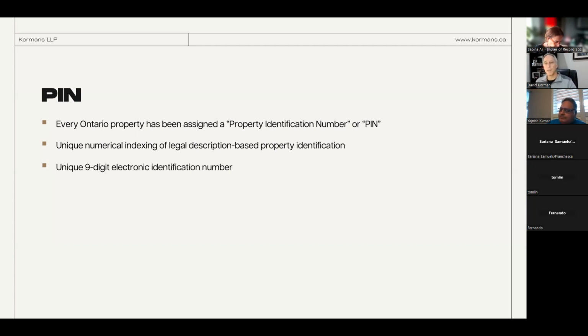But if we know the PIN, in your agreements you should put the PIN in as well, because it helps when we do our search of the title to know what the PIN is, to make sure we have the right property. So we'd still have the PIN, and then underlying the PIN, there will still be a legal description of the property, which might be a metes and bounds description, or it might be a lot and block description, or a combination of the two.